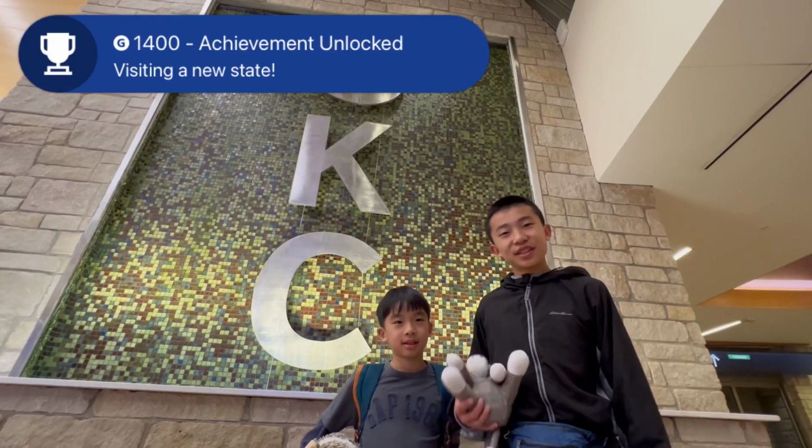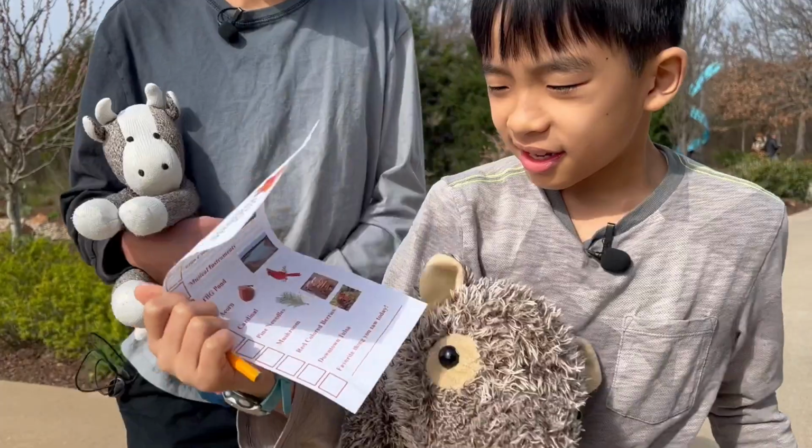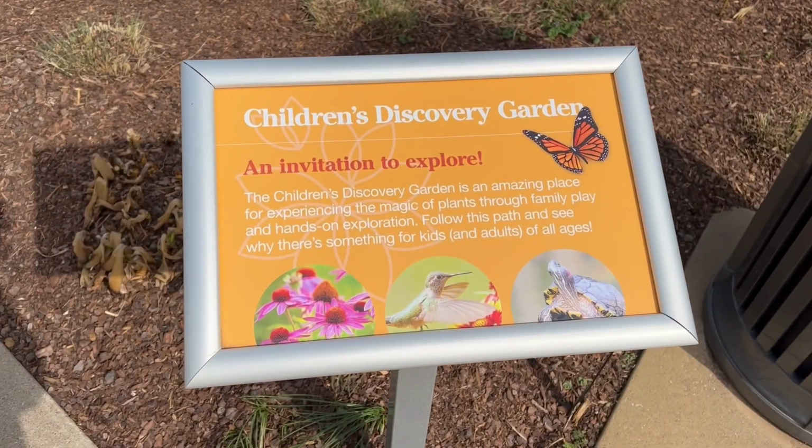This is our 14th state. Our first stop is Tulsa Botanic Garden. There's a scavenger hunt where you have to find all the animals and plants. First, we're going to check out the Children's Discovery Garden.